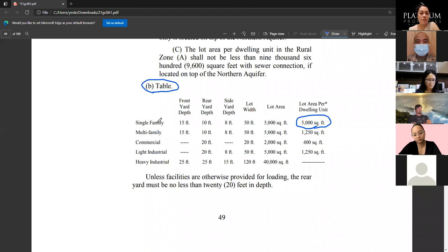If you want to build a single family home, the front setback is 15. So if this is a corner lot, both sides are 15, 15, and both can be considered your front. For safety reasons, the engineer will follow this rule. Yes, you have two fronts.